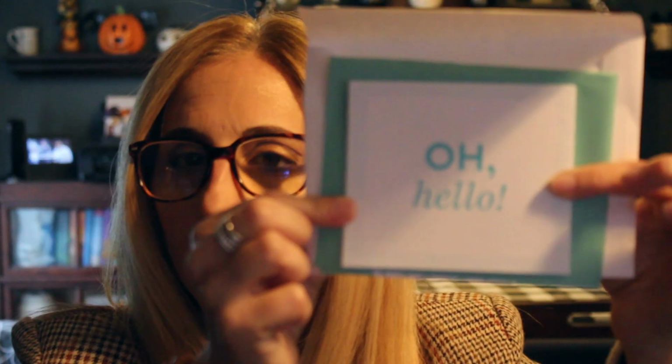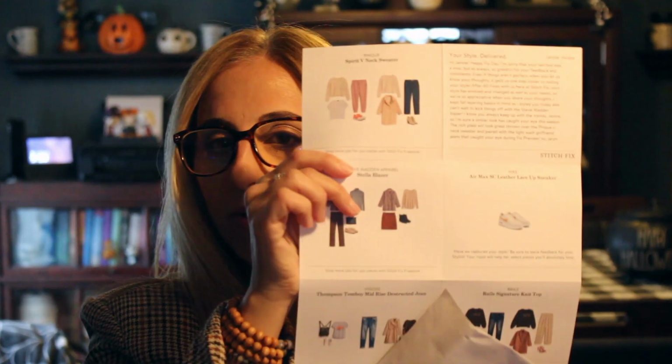And then also this envelope comes, and in the envelope is the Stitch Fix paperwork. And part of the paperwork is a style card with all the items and a note from your stylist, which I'll read in a moment to you. And then the other part says, thank you for letting us style you. And this is the receipt. This is Fix 61 for me, and this has all the items and the pricing, but we'll go over that later on.